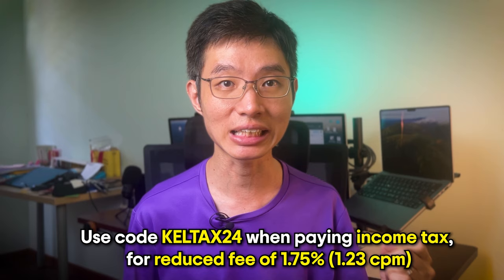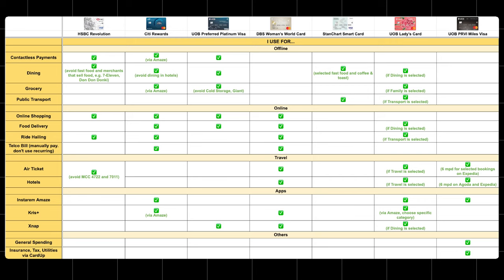The second reason as to why this card is good is because this card awards 6 miles per dollar when you book your air tickets and hotels through Agoda's and Expedia's special landing page. Plus, since it doesn't have a rewards cap, you can spend a few thousand dollars and not have to worry about going past your cap. So that was a list of cards that I'm currently using.